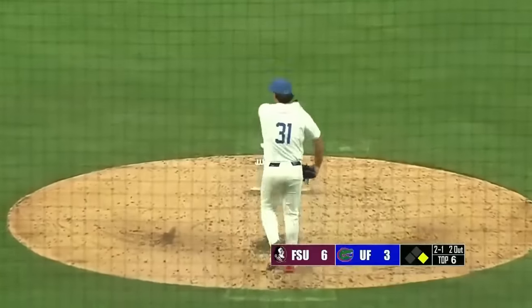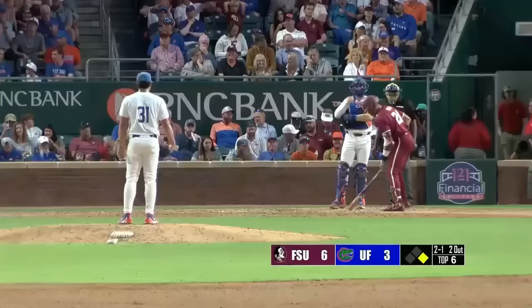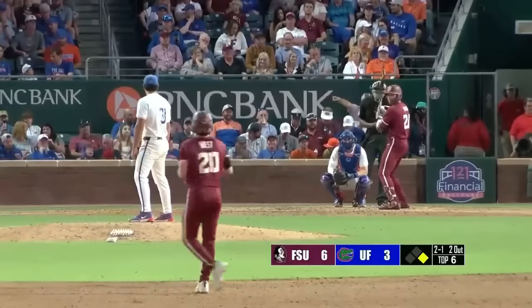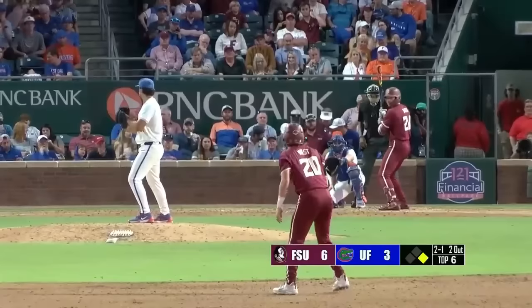Yeah, not the guy you want up there right now. By the way, Miami is leading Kentucky 3-2. They're in the fourth. Mississippi State on the road midweek at Samford, just outside of Birmingham.